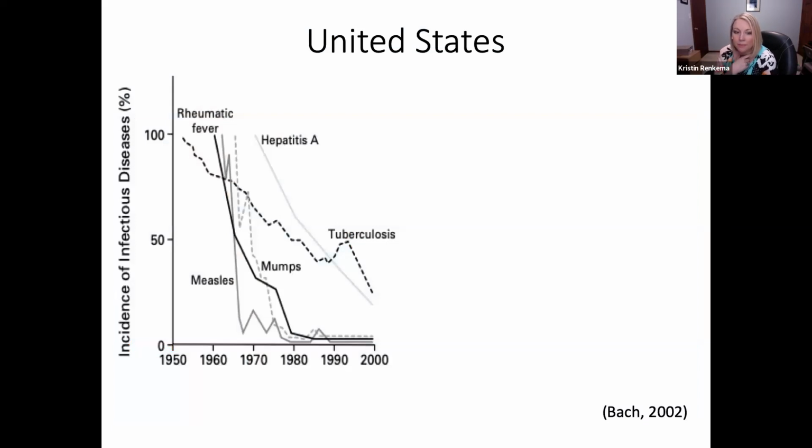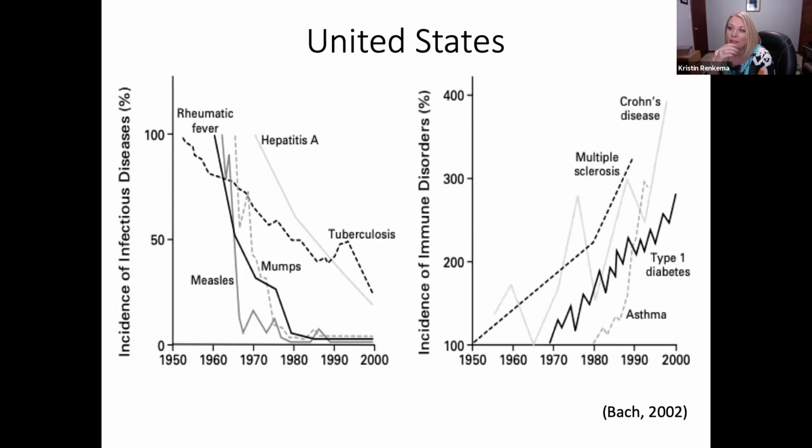This is from the United States. And what this graph shows is the rate of infectious diseases over time from the 1950s, and then this graph stops at 2000. So diseases like the measles, hepatitis A, tuberculosis, mumps, all of those diseases went way down in the US over those 50 years, mostly due to increased healthcare and sanitation, as well as vaccination. Okay, so hope you can probably buy that, right? That these diseases have decreased a lot in the US. Look what happens if we look at some other things here.